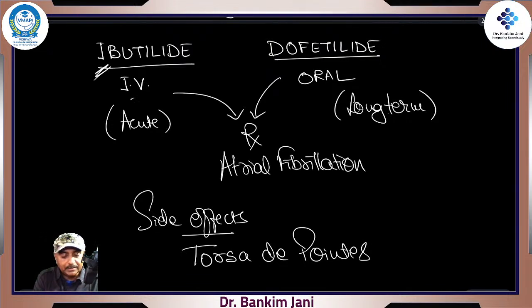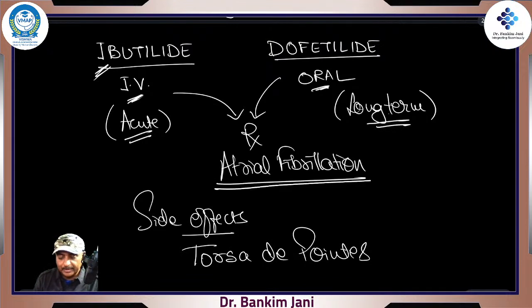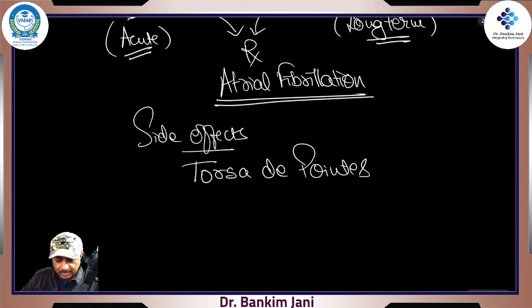Another pair are the drugs ibutilide and dofetilide. The I in ibutilide is for intravenous, and dofetilide is oral. Ibutilide is for acute use and dofetilide is for long-term use in atrial fibrillation. Some of the drug names I have mentioned, don't worry if you can't remember all of them, no worries at all. The idea is just to know the whole concept in general.